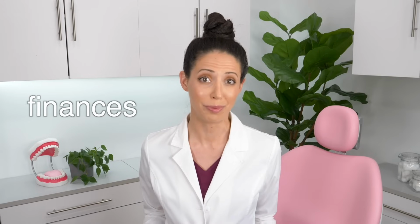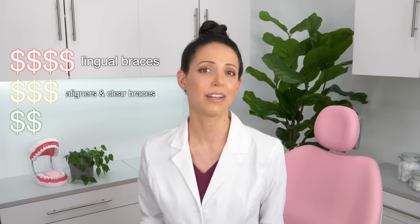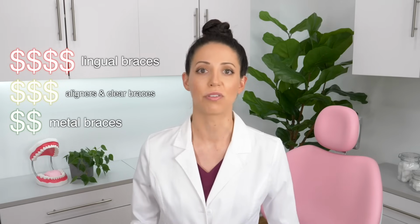Decide on how much money you are willing to spend. Be sure to take finances into consideration before getting your hopes up for a specific treatment. Every orthodontist may have slightly different fees based on the practice's location. It's hard to get an estimate without getting an individualized treatment plan based on your needs first. But generally, from highest to lowest, lingual braces are the most expensive. Clear aligners and clear braces are the next expensive, usually pretty similar in price. And lastly, traditional metal braces are the most affordable.